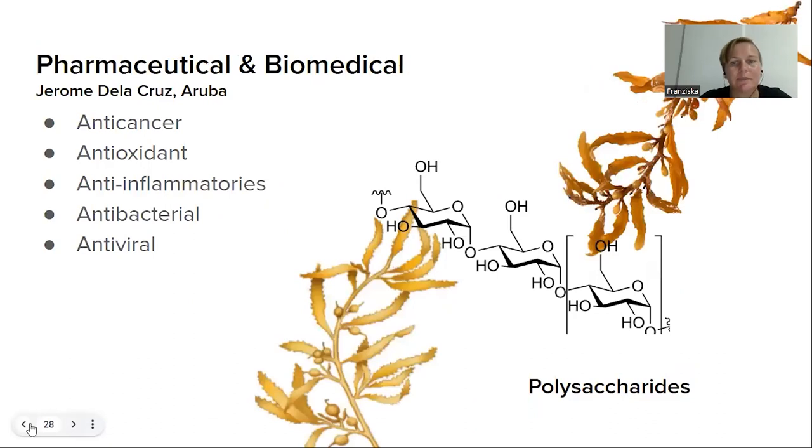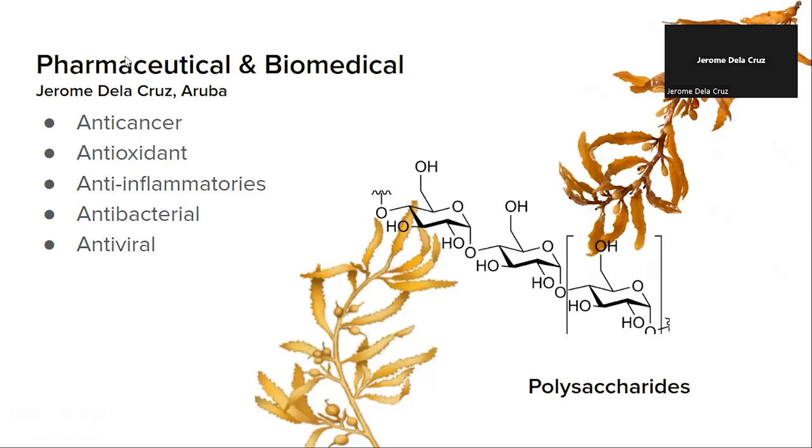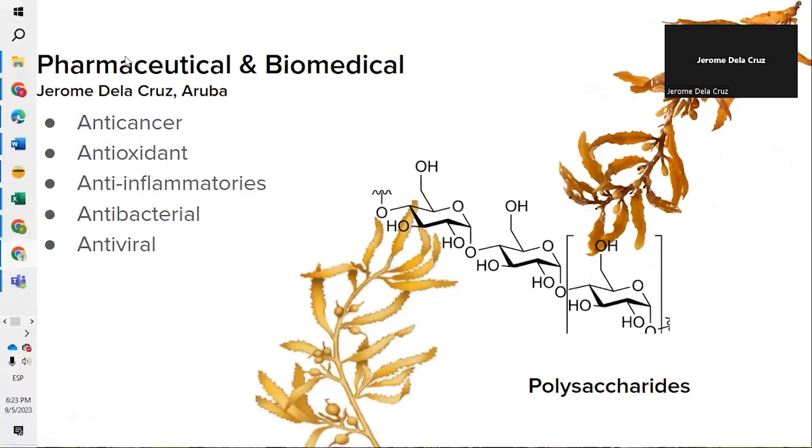Probably is. Yes. So I did the pharmaceutical and biomedical part, specifically the polysaccharides. From sargassum, you can create a lot of pharmaceutical and biomedical products. You can think of anti-cancers, antioxidants, anti-inflammatories, antibacterials, and antiviral drugs. They're created with the polysaccharides that are extracted from sargassum species, specifically the sulfated polysaccharides, or SPs. Next page, please.